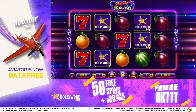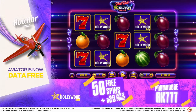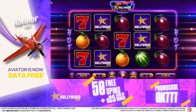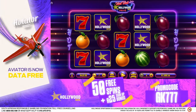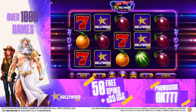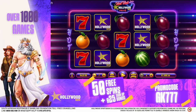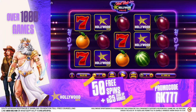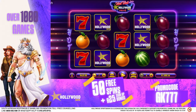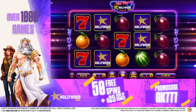So as promised, we are going to play Prive slots at Hollywood Bets. First up, we have Hot Hot Hollywood Prive. We have a starting balance of 1,800 bucks, and the minimum spin is 60 Rand per spin. I'll put it on 50 spins and see how it goes. As I said before, I'm going to make this a series, and I'm going to play a series of Prive slots at Hollywood Bets. But first up, we're going to play Hot Hot Hollywood Prive.